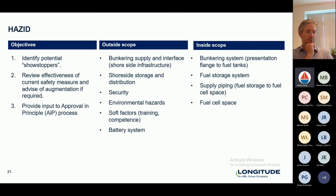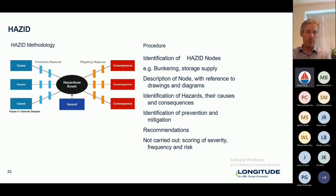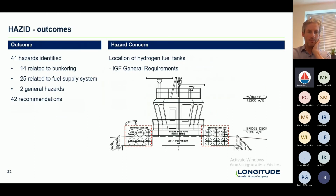We had three main objectives, and the first one is the most important: to identify any showstoppers. If there's anything in the current design that stops it dead. And as it was, there was one major showstopper, and I'll come on to it. So that's the general description. It was the location of the hydrogen tanks.